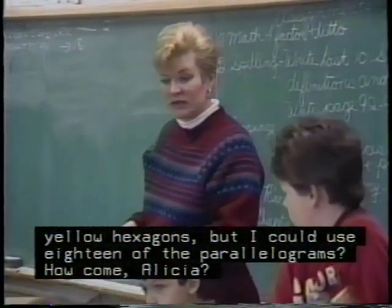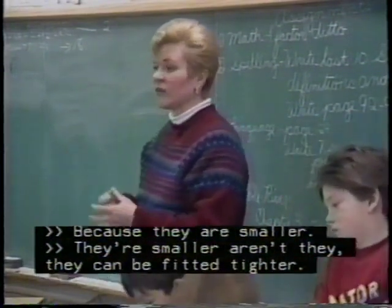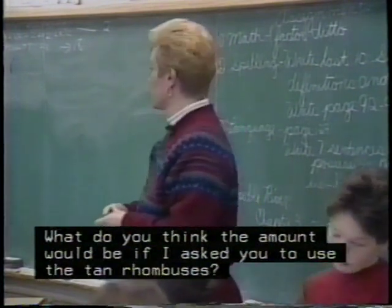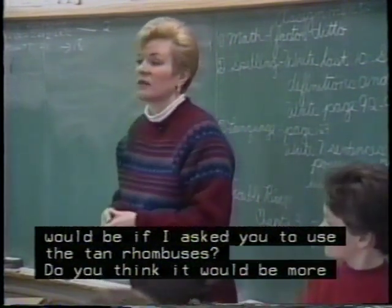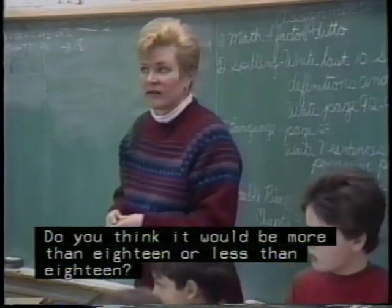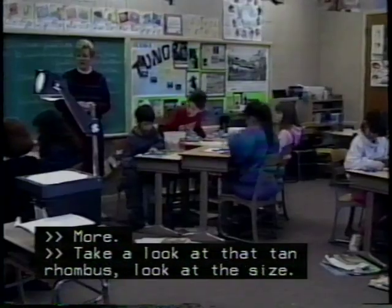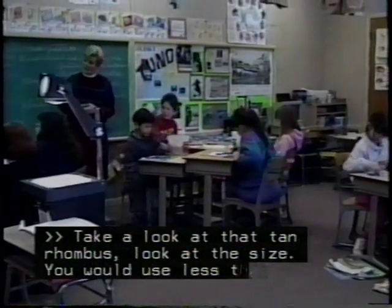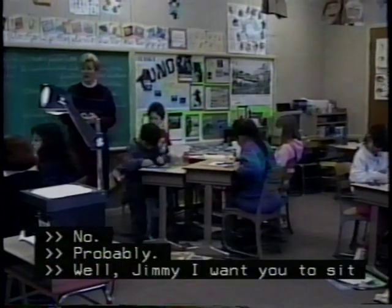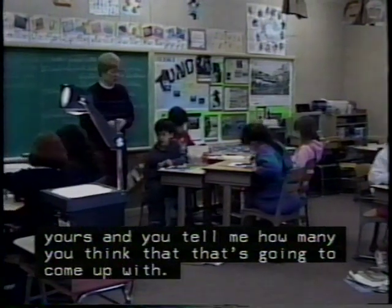How come, Alicia? They're smaller, aren't they? They can be fit tighter. What do you think the amount would be if I asked you to use the tan rhombuses? Do you think it would be more than 18 or less than 18? More. Take a look at that tan rhombus. Look at the size. You would use less than 18 of those? Well, Jimmy, I want you to sit down and I want you to cover yours and you tell me how many you think that that's going to come up with.